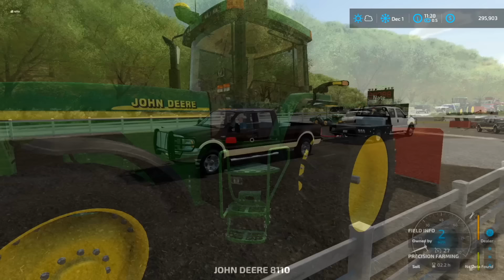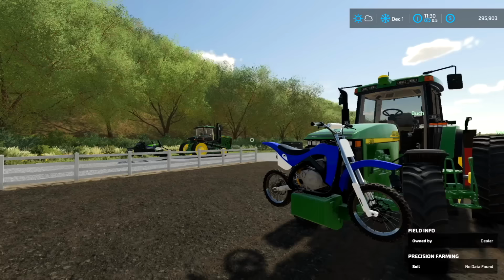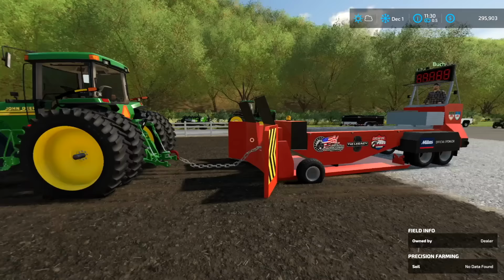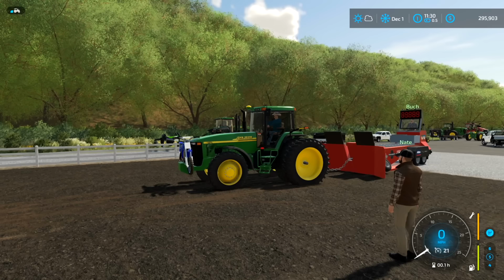Okay, so we're doing the first tractor pull. We got the John Deere 8110 with the classic Yamaha dirt bike up front on the weights for more weight and if we want to rip around the track a little bit. So, Buck is going to make my day horrible back there by adjusting the weight. Absolutely. And we're going to see if we can pull it all the way down there. As he adjusts the weight forward, it's going to put more pressure. It's going to take more horsepower and traction to pull this thing. You ready, Grant? I'm ready.